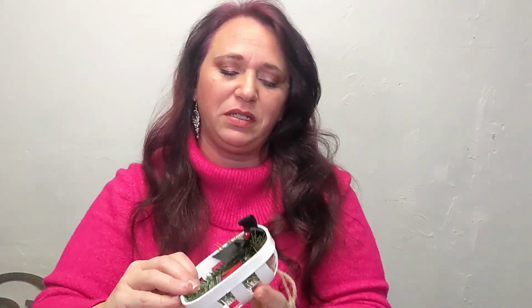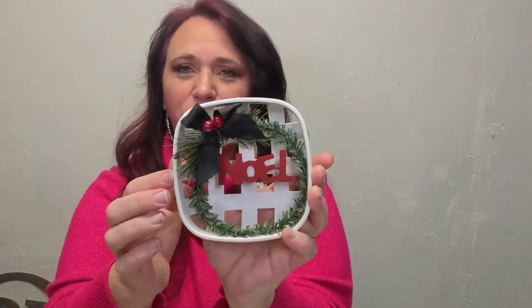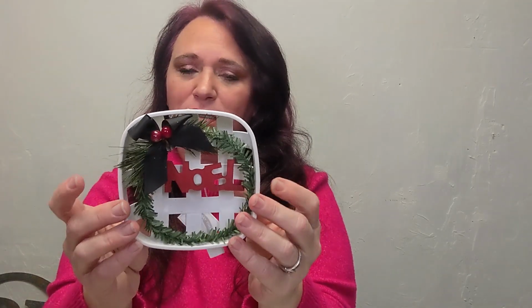All right, I did pick up this little ornament type thing. This looks like a little tobacco basket. And this is plastic, but I can make something with it either for Christmas or another holiday. It's just very cute, and so I thought that was a great deal. Originally, it was $1.98. I got this for less than 75 cents.